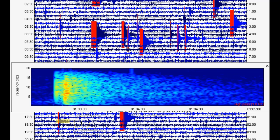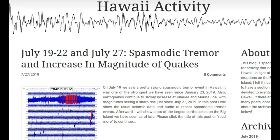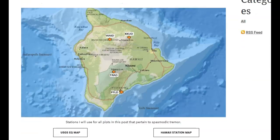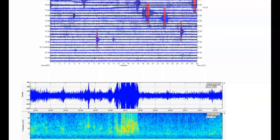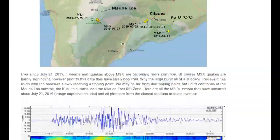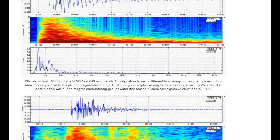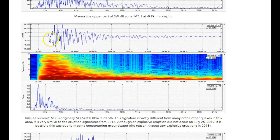Now, there's something really interesting that I would like to bring up to you guys. So, on July 27, 2019, I put out a blog post on my website about the recent increase in magnitude of earthquakes at Kilauea and Mauna Loa, and recent spasmodic tremor events. Now, there's something I really want you guys to take note of. Let's go all the way down to the earthquake at Kilauea. Where is it? Okay, this event right here. Notice these 3 plots right here. Let's take a closer look.